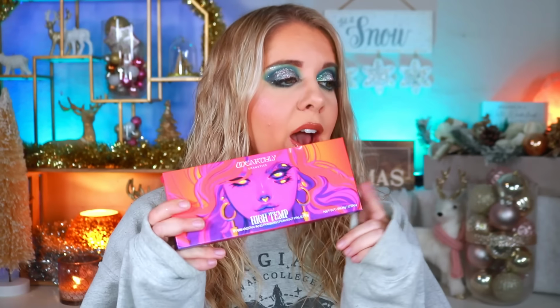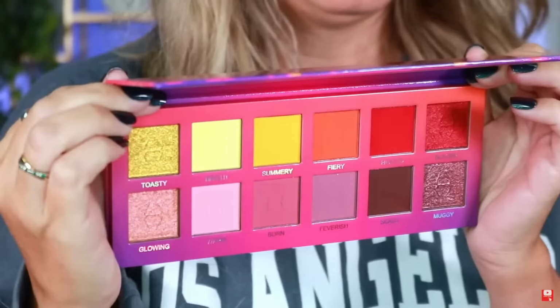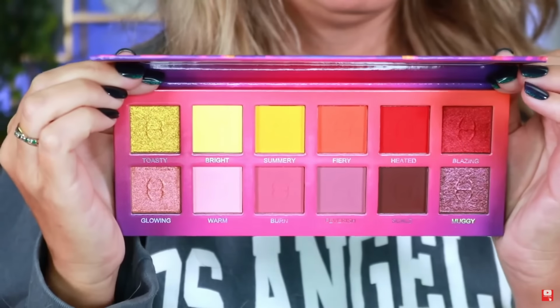But when they do create palettes, they really know how to create a really beautiful palette. And one of my favorite palettes from their brand is actually going to be the High Temp palette. There is just something about this palette that I just love so much. And I think it's just because the color story reminds me so much of fall, so maybe that's where my love for it comes from. But what I love about Unearthly Cosmetics is they create really unique palettes.